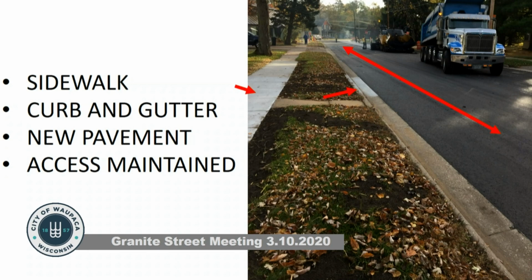So, some of the more specific work items. Here's a picture of Lake Street, a very similar project, with sidewalk. We replaced only the sidewalk that needed to be replaced. When the condition is bad, we replace it, or if the slopes are unfavorable, such as when we need to reach ADA standards, which is Americans with Disabilities Act standards. There's a certain slope they have to be. When those are out of whack or the condition is bad, that's when we're going to replace those slabs of concrete. If they're in good condition, everything's fine, we're not going to replace those.